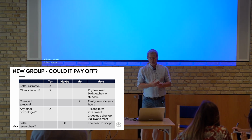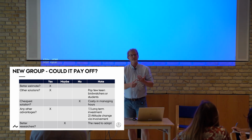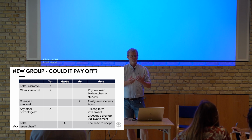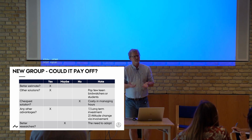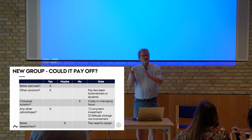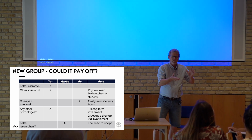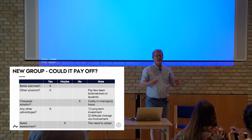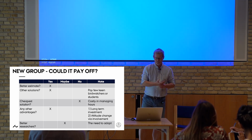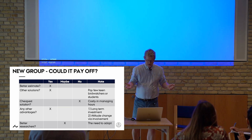And then there are other advantages, because this is also a long-term investment. We really hope that this group will want to be involved next time, or next time again. We also hope that they will learn something from it, so that they will say, oh, this is really interesting. It's not only stupid people that decide when we can hunt birds. It's actually because they think of it, they know what they do. So if they get involved, they will also be interested in understanding other parts of it. So that's a benefit. We can never check whether it could pay off or not.